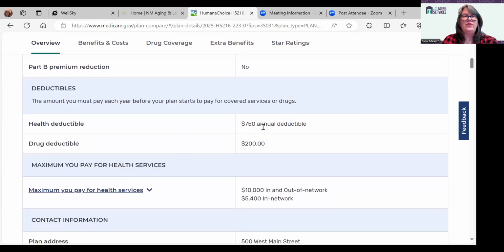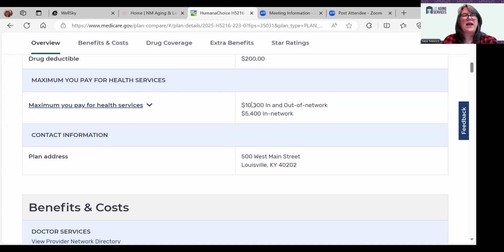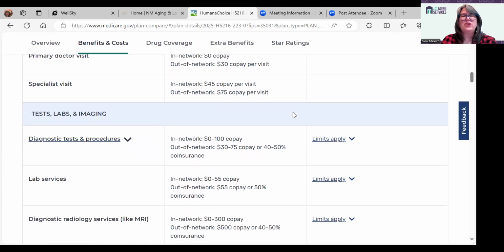This plan has a $750 annual deductible, a drug deductible of $200. The out-of-pocket maximums are $10,000 for in and out of network, or $5,400 if you get all of your healthcare within your plan's network. Okay, $0 copay in network for a primary doctor. If your primary doctor is out of network, but you love them and you don't want to give them up, it'll be a $30 copay per visit. Specialists, $45 copay. Out of network, $75 copay. Some offices will require you to submit your own billing to your plan if you go to an out of network doctor. So just be prepared for that if you make that choice.